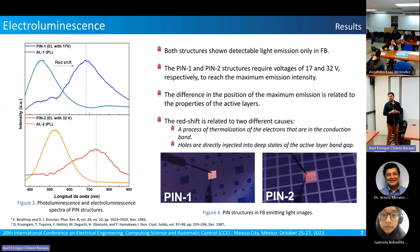Figure three shows the electroluminescence spectra of the pin structure and the photoluminescence spectra of the active layer as a reference. Both structures show detectable light emission only in forward bias. The pin one and pin two structures require a voltage of 70 and 32 volts, respectively, to reach the maximum emission intensity. As we can observe, there is a difference in the position of the maximum emission for the two structures. These differences relate to the properties of the active layers.